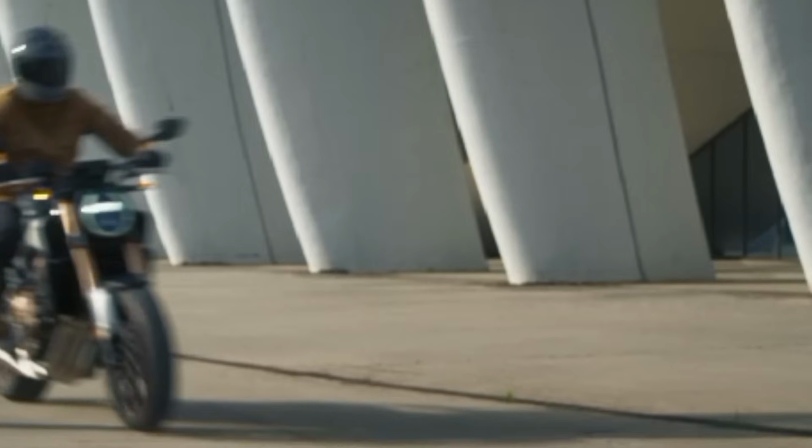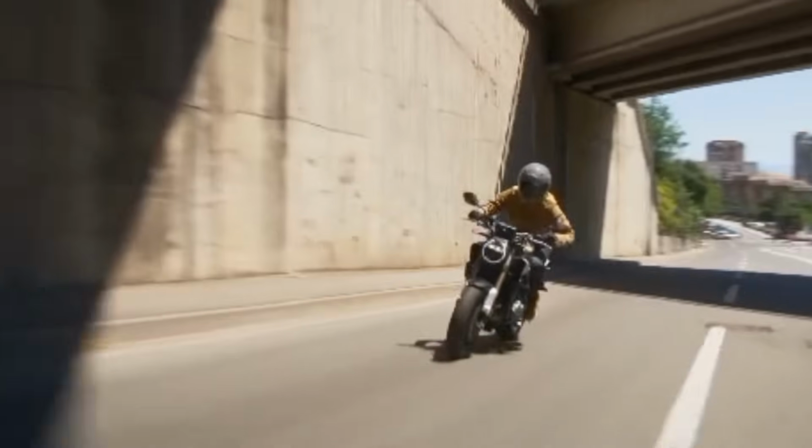Final thoughts. Which of these Harleys do you think was the worst? Let us know in the comments.